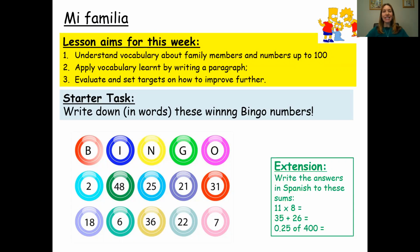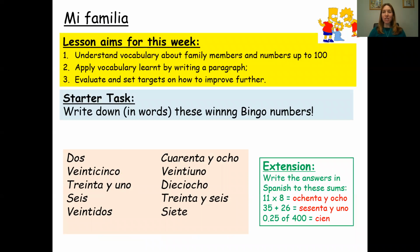Excelente, muy bien. Let's see how you got on. So the numbers that you should have written down are 2, 48, 25, 21, 31, 18, 6, 36, 22, and 7. And your extension, there's always time for maths in our lives. So the answer to those sums, 11 times 8 is 88, 88. 35 plus 26 is 61, 61. And 0.25 of 400 is 100. So hopefully you got on okay with that and you revised what we had done last class.